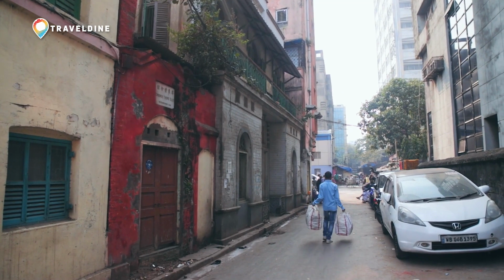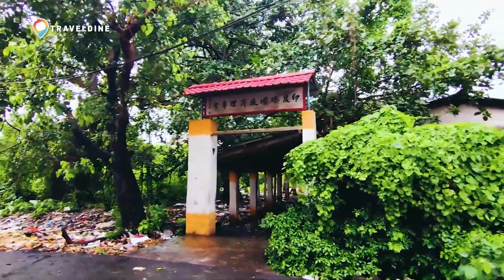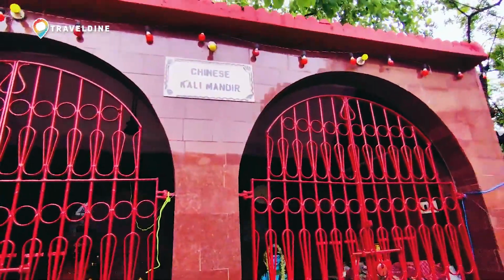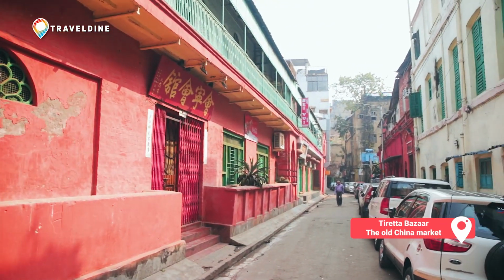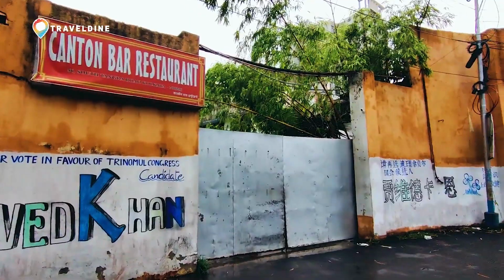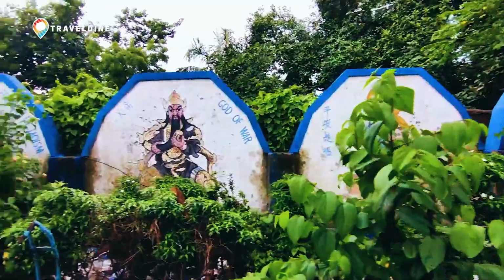Calcutta has a very long history of having a Chinese community here. The first Chinese community that settled in the area settled here in the late 1700s. And since then, there's pretty much been a Chinese presence in the city or nearby. Calcutta currently has 2 Chinatowns, one of which is Chippewa Bazaar, where I am standing, and the other one is Tengra. Chippewa Bazaar is known for having Cantonese clubs.